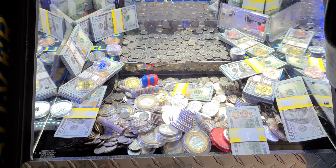All right. So now we won't have to worry about things jamming up in there again. Got everything unstuck. It was that $500 token that did it for me. It fell in there sideways on top of the silver, and I had to move all the silver in order to get to it.